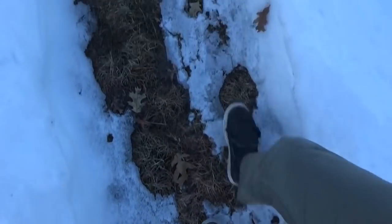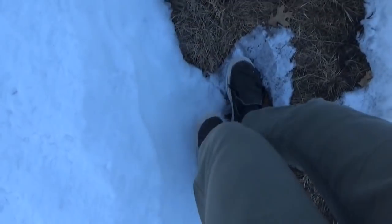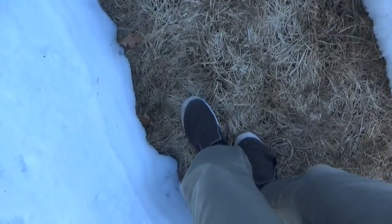Yep, it's getting colder. Crunch, crunch, crunch. This was melting earlier. So I think I'll be able to get out. See? I think even the grass is crunching. So I should be able to get out tomorrow for work. Should be okay.